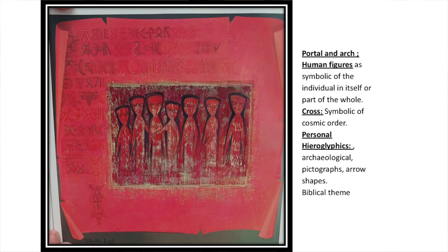Then, not in this specific one, which is quite biblical, but in some of the other ones, you'll always see the portal, an arch, human figures as symbolic of the individual in itself or part of the whole. The cross she uses as a symbolism for cosmic order. Personal hieroglyphics, that is very interesting because she used some things that remind of archaeological pictographs, arrow shapes, biblical themes, but she made them her own. She did not copy any of the petroglyphs or ethnoglyphs or anything that was used by other cultures.